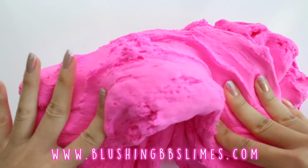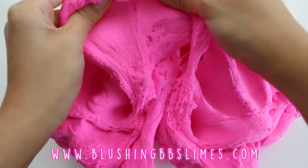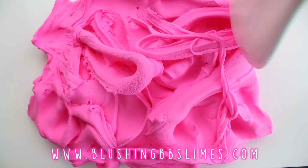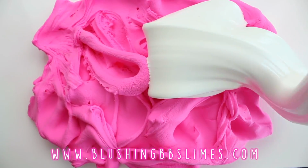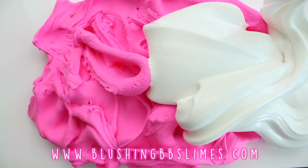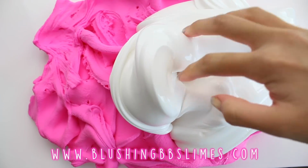I also added in another type of clay to complete the texture, and oh my god guys, this is so nice. It's light and airy, and then when you stretch and pull it repeatedly, it puffs up so much like a dough and it creates the best sizzles.